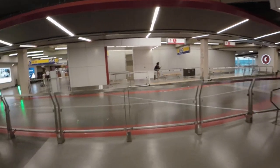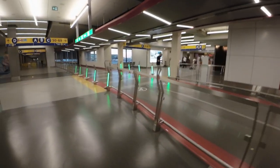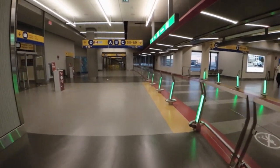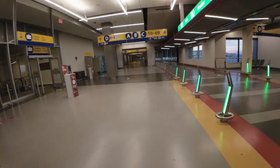Calgary Airport has this interesting ground transportation system and you have to cross a street. When the light is green you can go and if it's red you have to stop. Very interesting.